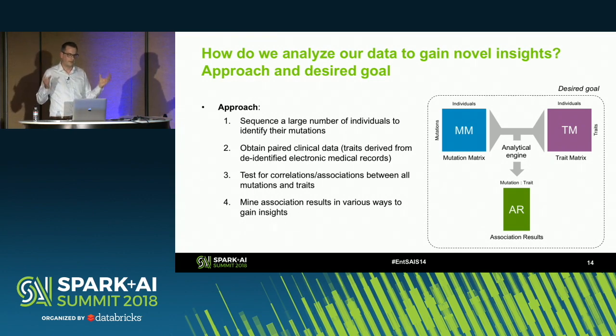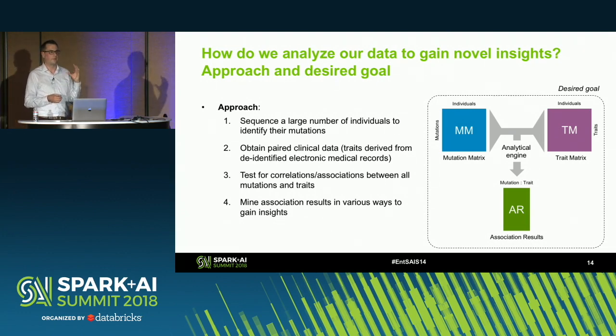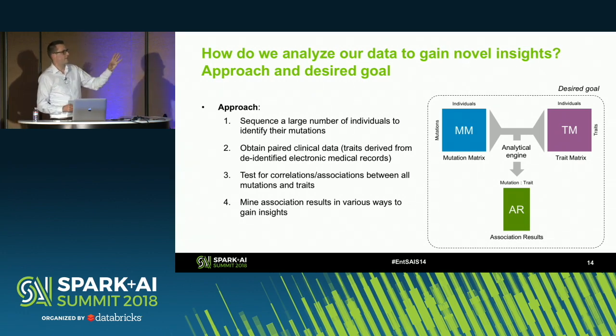What we then can do, once we have these two matrices, is essentially perform an all-by-all association test. Essentially, we're looking for correlations between every mutation and every disease trait, and we want to see if there's some sort of statistical signal. Now, this process produces a vast amount of association results, which we then have to analyze and mine to gain insights. The picture here that I'm describing on the right is the desired approach.